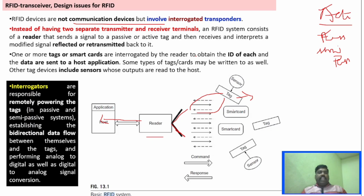And as I said, the interrogator is responsible for remotely powering the tag, and it enables the direction of data flow, and it also performs analog to digital and digital to analog conversion. Which means the reader will perform the interrogator operation and the tag will perform as a transponder. Just for your understanding, I said.